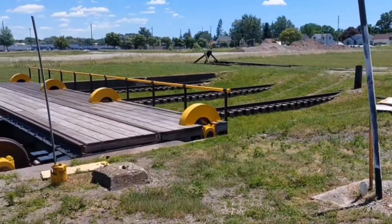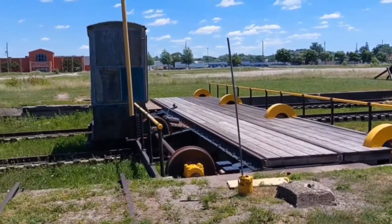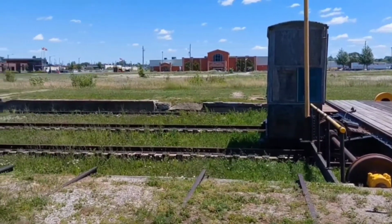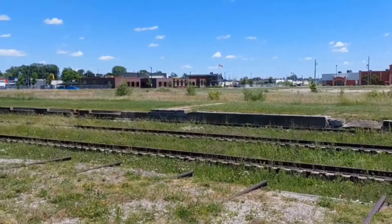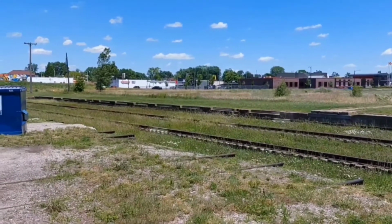Okay, here's the original slide table. The Elgin County Railway Museum is actually in the process of refurbishing it. This is how they move locomotives from one bay to another bay and into the aligning tracks that face the east and put them on the tracks that they needed to get home or come in on.